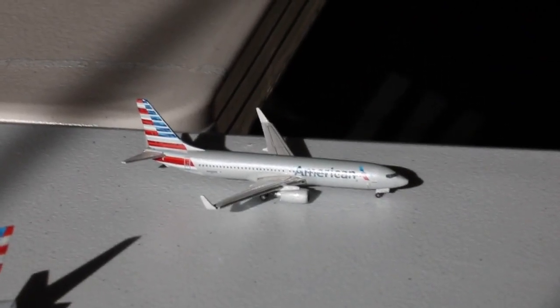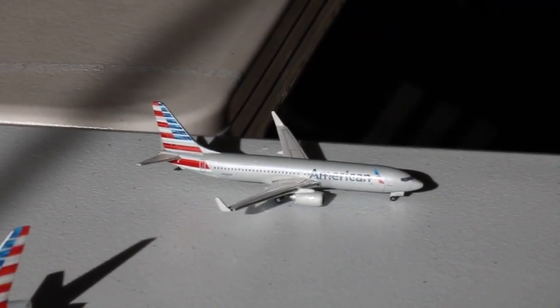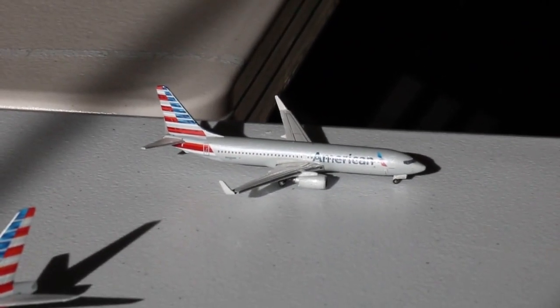Thought I would do one handheld before I did change the battery on the camera. Right here we have an American Airlines 737-800. This guy's currently arriving in from Sacramento, and we'll be making a flight over to Burbank.